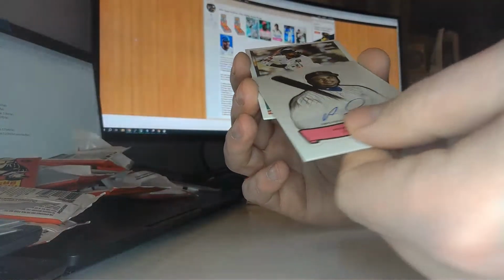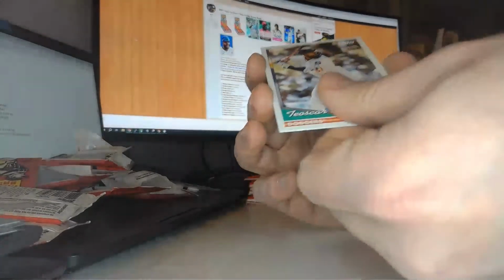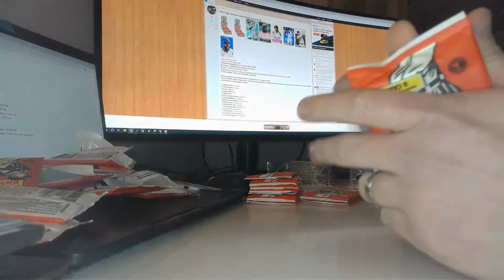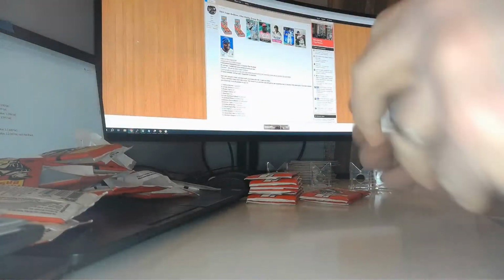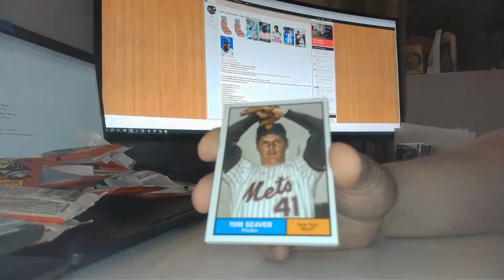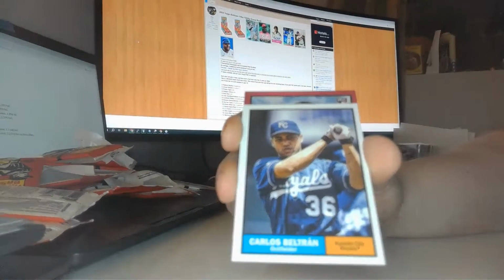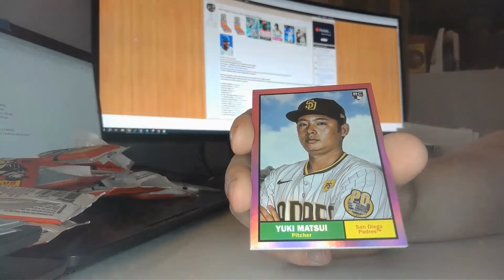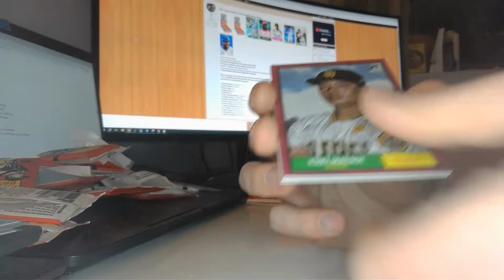I love the fact that they're on card. Let's see, Teoscar Hernandez for the Dodgers, and Billy Williams for the Cubs. Aramis Ramirez had some pretty darn good years in Chicago. He did also in Pittsburgh. Tom Seaver for the Mets, Carlos Beltran for the Royals, Yuki Matsui rookie for San Diego Padres in the pink parallel, and that one went to Noma.